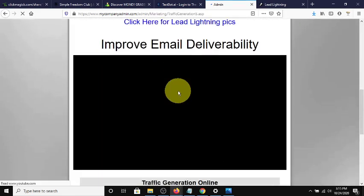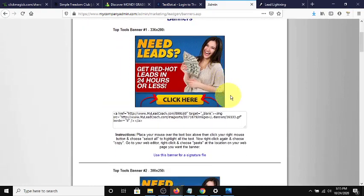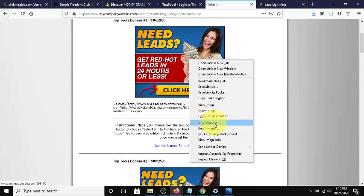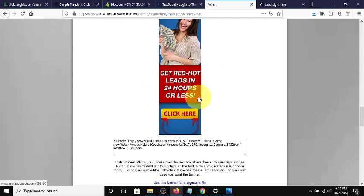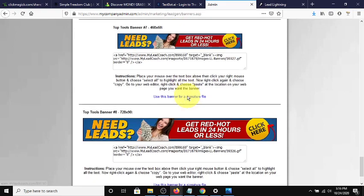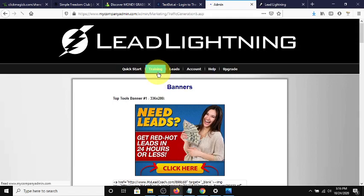Let's go back. The next, you get banners. You get banners that you can post on your website, or actually, if you highlight these and right click them, you can save them as images here and use them to post on social media. And you can do that with any of these images. Obviously that's not social media made. This is more for a website, if you have one, or a blog site that you are able to put banners in, you can use these as banners that click directly to your link and drive traffic and create a leads list.